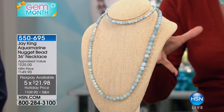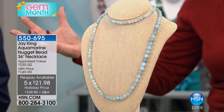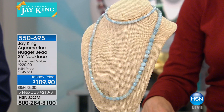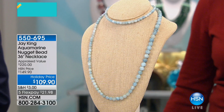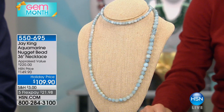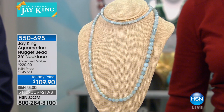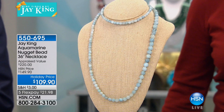So if I'm born in March and I'm thinking, well, wait a minute, aquamarine's my birthstone, is this the same stone? Yeah, this is aquamarine, and this is the same stone. This particular rough material is out of a very special deposit, and we launched the rough material in August. We blew it out. It's not here again. This is the first time we're offering it in 36 inches.